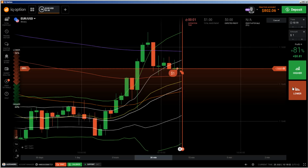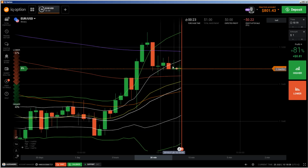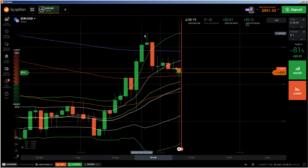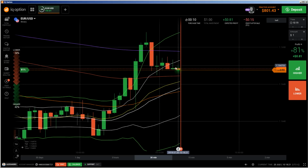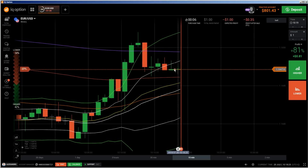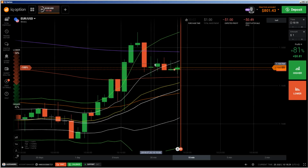So I have to do a put here. Why do I have to do a put here? Because everything here is telling me that we get a pullback of the 200 EMA, and because we got a reversal, and after this engulfing candle, price tried but failed to push the price up, I'm pretty much sure that price will go down because the sellers are in control. They control the price.